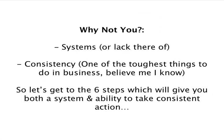If you're not consistently listing and selling for sale by owner listings, it's probably one of 2 things. It's either systems, or a lack thereof, or a consistency of implementing those systems. Consistency is one of the toughest things to do in business. There's no question. And believe me, I know because I struggle with it every single day. So it's not just you. I'm in the boat with you with these 2 things.